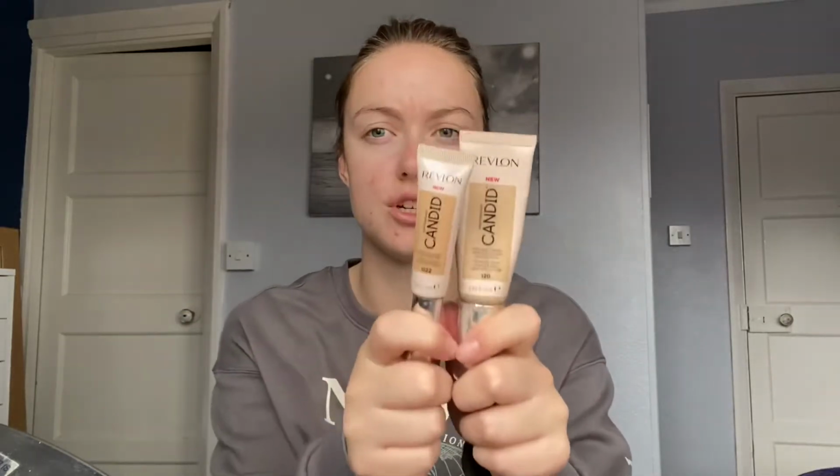So I mainly use these two, which are the Revlon Photo Ready Candid collection. I love these two. These two are amazing. You can kind of see in the tube, the concealer looks darker than a foundation, but on the skin, they're basically the same colour. I got 120, which I think is the lightest shade, and I'm definitely not the lightest of humans. So I definitely say they could do a bit of a lighter shade range, but I've never tried a Revlon foundation. This was my first one, and I'm gonna say, guys, it's really good.